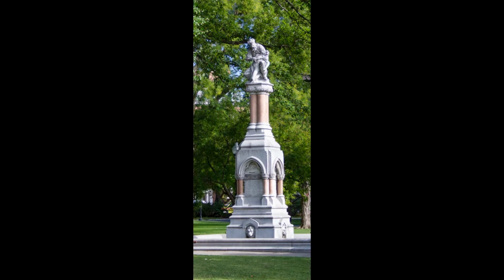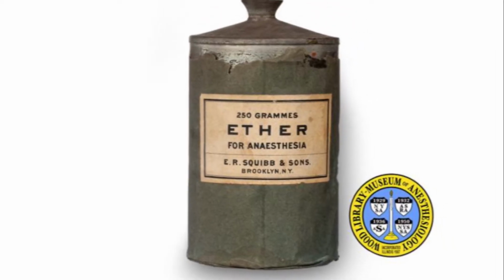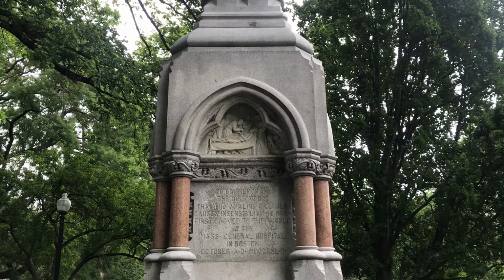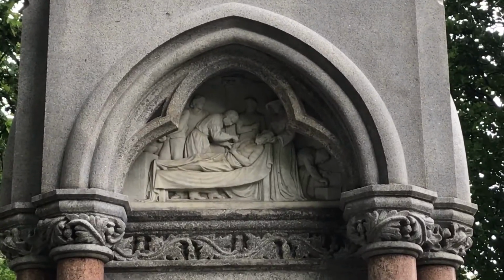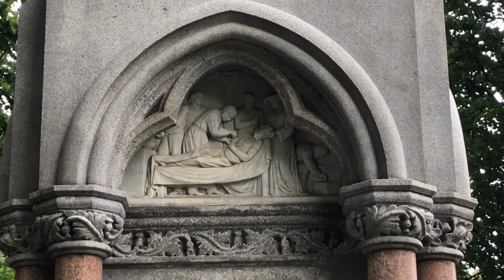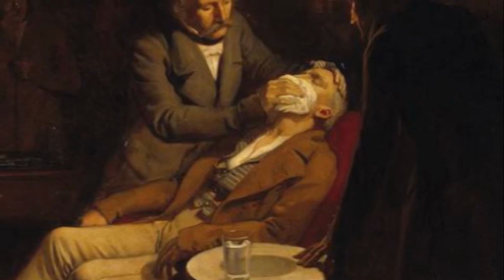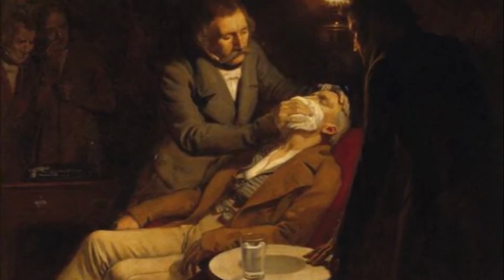But why exactly is the Ether Monument in the public garden? Why was ether such a big deal? The answer is that the monument commemorates the first use of ether in anesthesia depicted here in the memorial. And the reason why it is honored in the public garden is because the procedure occurred at the Massachusetts General Hospital, located only about half a mile away.